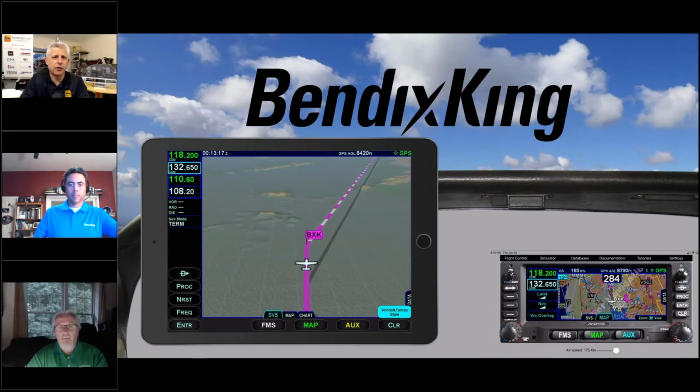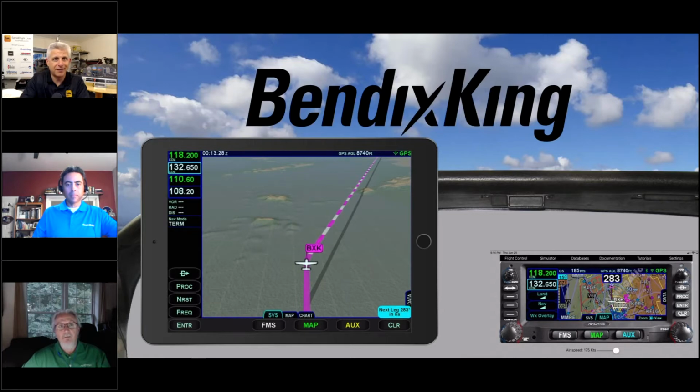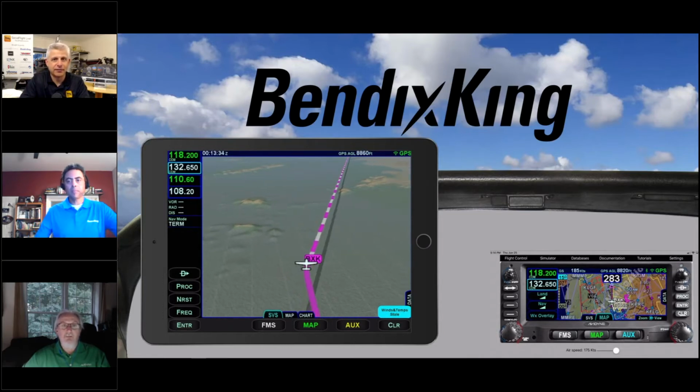Because when I fly with it, I think of the flight planning and the IFD being a little bit separate, because obviously there's just so much you can do on whatever anyone's favorite iPad EFB app is to do all your flight planning, either airborne or before you fly, and that can just get shot right into your avionics. Right.